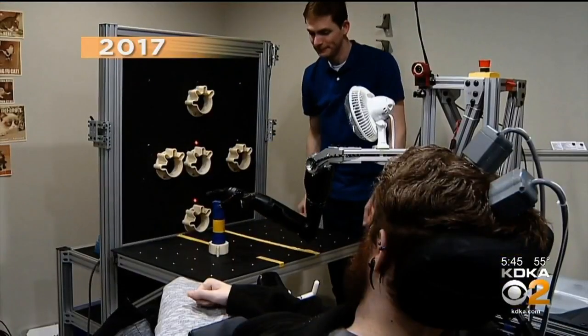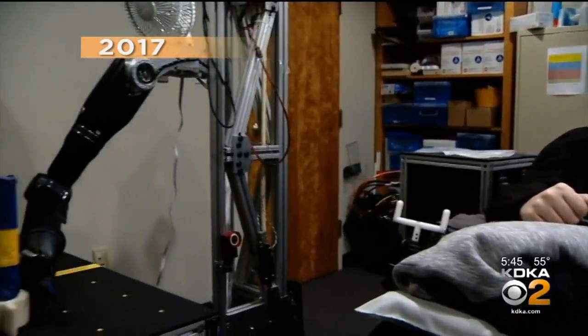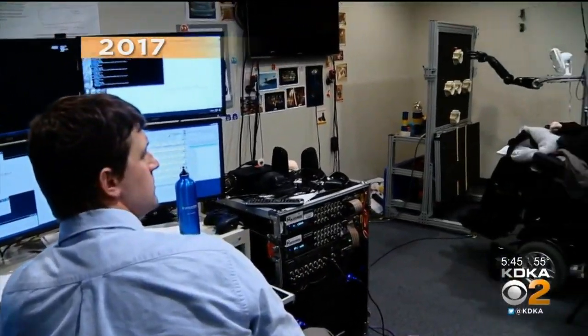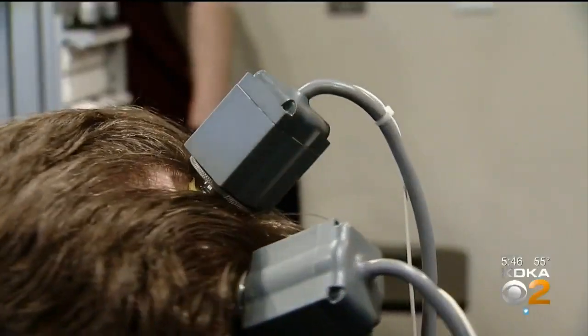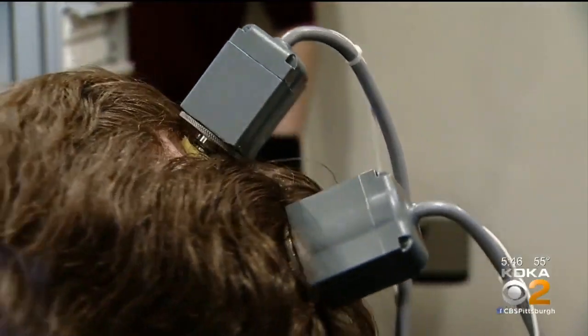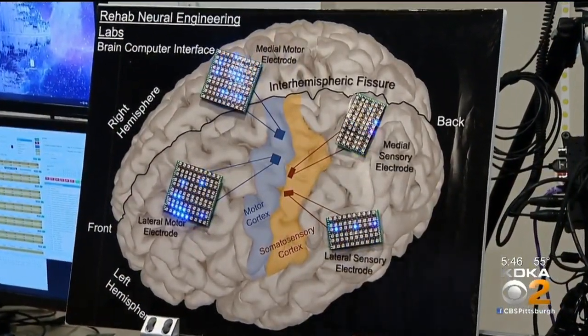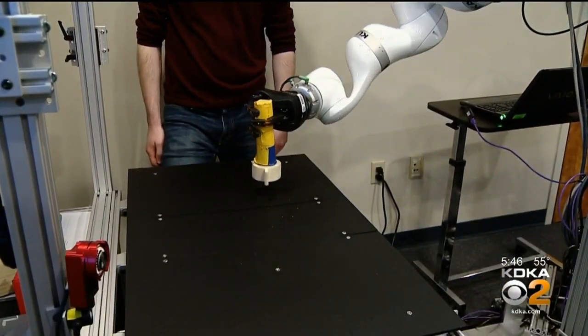2 years ago, I introduced you to Nathan Copeland. He injured his spinal cord in a 2004 car accident. He has been instrumental to the research at the Pitt and UPMC Rehab Neuroengineering Lab. If you can't move your arms and hands, there's really a lot of things that are just sort of inaccessible to you. Nathan has electrodes implanted in the parts of his brain that control movement and that process sensation. Not only is he able to pick up items just using his thoughts, he can feel them too.